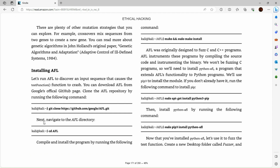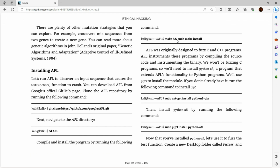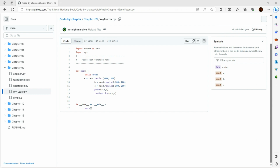So now it says next navigate to the AFL directory. We just did that. Compile and install the program by running the following command: make and sudo make install. All right, let's do that.